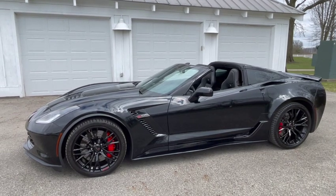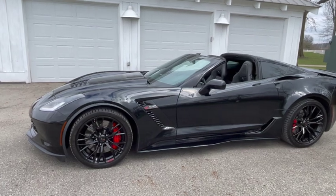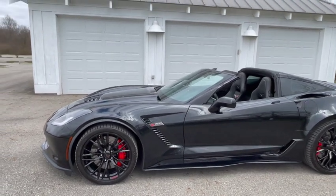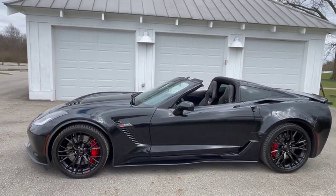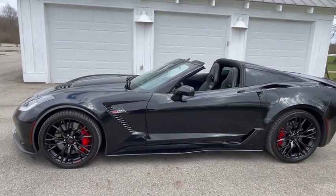My name is Nathan. Going to look at, walk around, inside, outside, under the hood, every which way, this Z06 Corvette that is absolutely stunning, like new, just turned 31,000 miles.